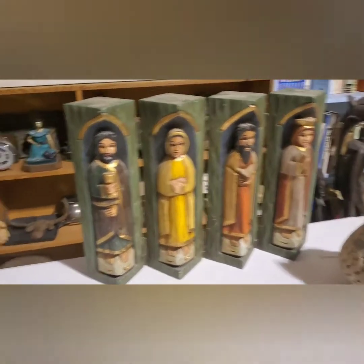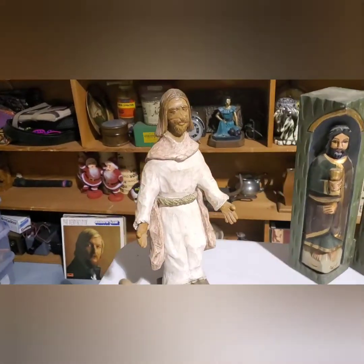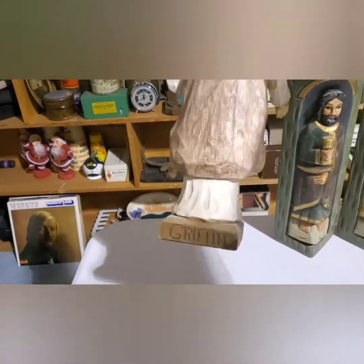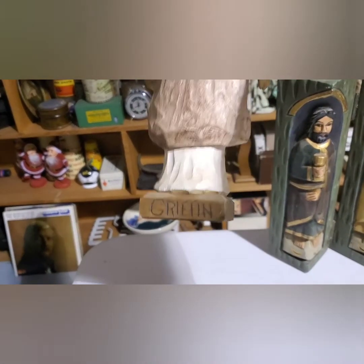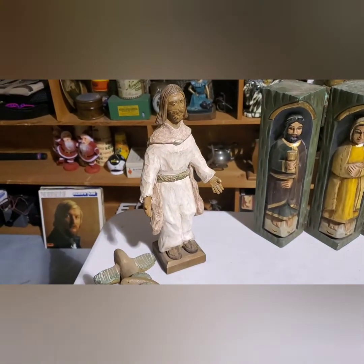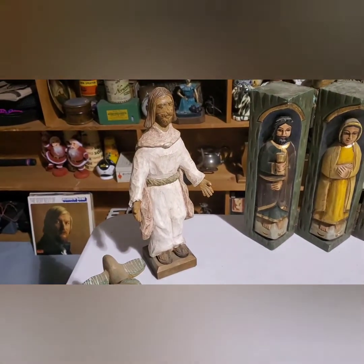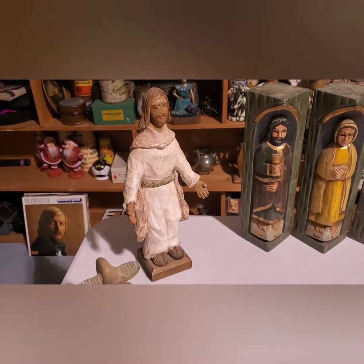So I got it. Next is Jesus. Yeah, Jesus Santo. It is signed Griffin right there. I don't know who Griffin is. I've had some Jesus Santos in the past. I'm expecting to get about $180 for this one, and I paid $25.